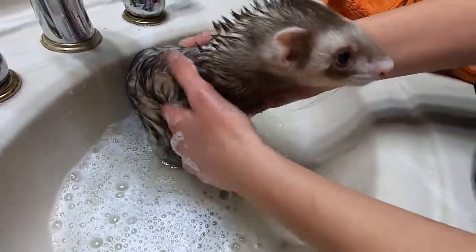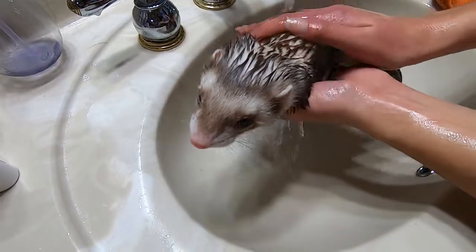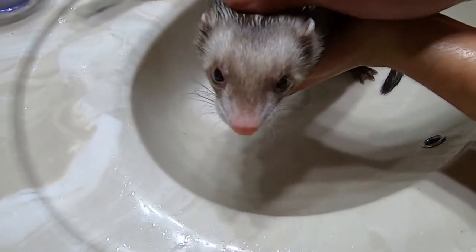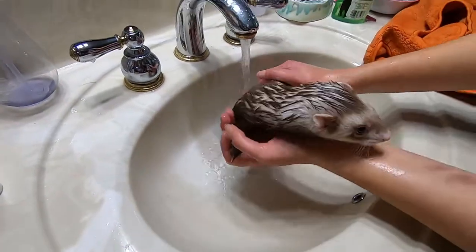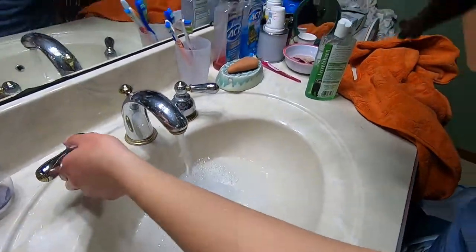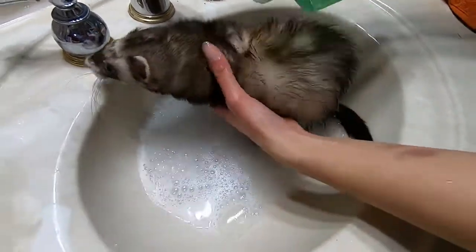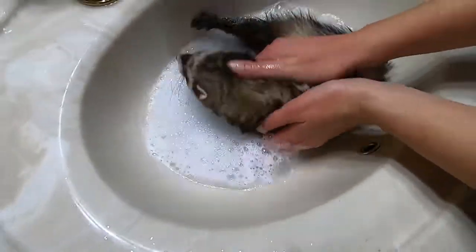So cute. Rinsing you off, buddy. Now we can get your brother in here. Is your brother stinkier? Yeah. He's probably my favorite, this one right here. He's my favorite. The other one bites me, so. Getting this little guy in here. He's a little chubby. You chubbier than your brother. You chubbier.